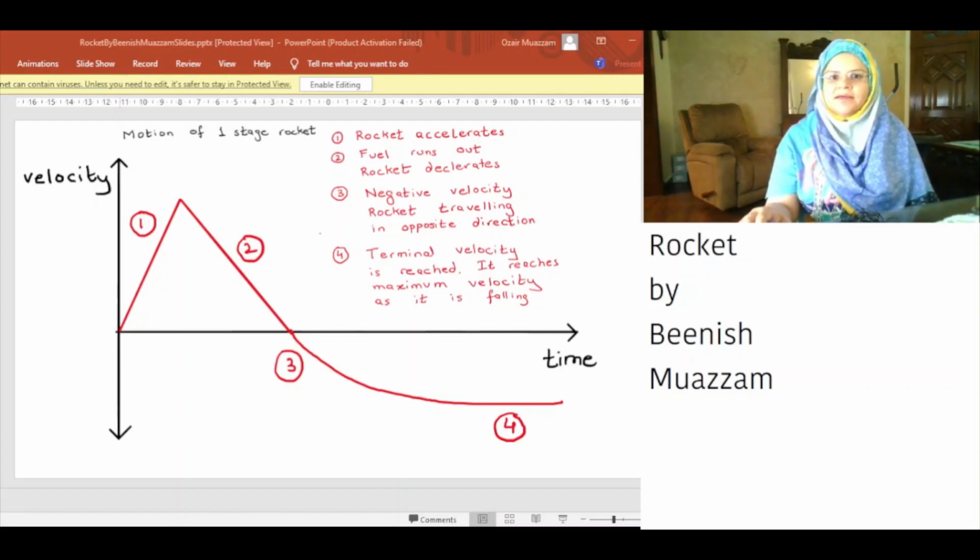The third part shows that the velocity is negative, which means that the rocket has changed the direction and is now moving downwards. The fourth part shows that the terminal velocity is reached, that is the maximum velocity, and at this point the acceleration is 0.